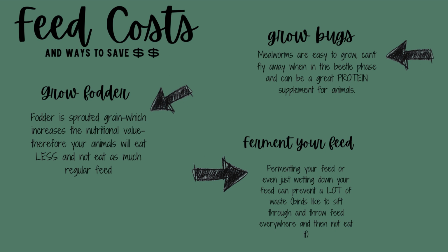However, if you don't have time to ferment it, you can get it wet and then give them clumps of wet food, and that prevents a lot of waste. We also grow fodder. It's the animal equivalent of microgreens. Whatever whole grain you can find the cheapest, you water it, rinse it. After 3 days, it starts to sprout. It kind of grows into a grass carpet, and you can just give it to them.